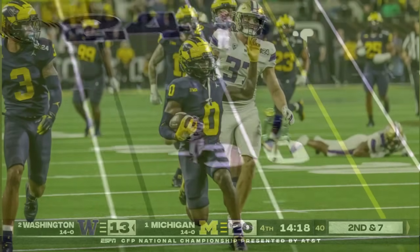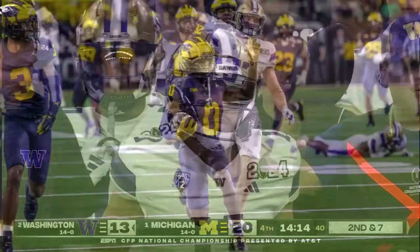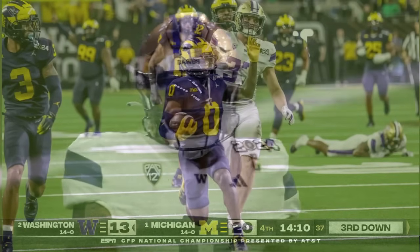Cam at 2nd and 7. He flares out to the left as Penix takes a snap. He throws an out route caught by Jalen McMillan, and great one-on-one tackle by Will Johnson on the near sideline, 29-yard line, sets up 3rd down and 4.